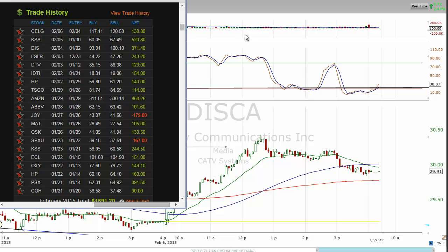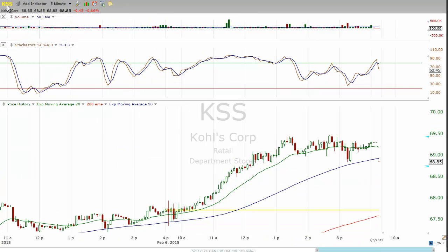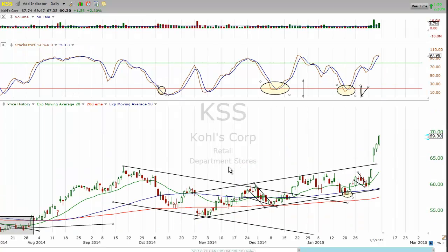Kohl's. Let's go to Kohl's. Kohl's we've been in and out of multiple times recently, so you'll see a lot of charts here on this. And again, very organized stock. Oversold, overbought, oversold. At this point, we had this recognizable channel, the oversold stochastics. It was just a combination of everything that we look for. That was probably one of our entries here. And then we got back in on a small pullback here after it popped and we took profits.